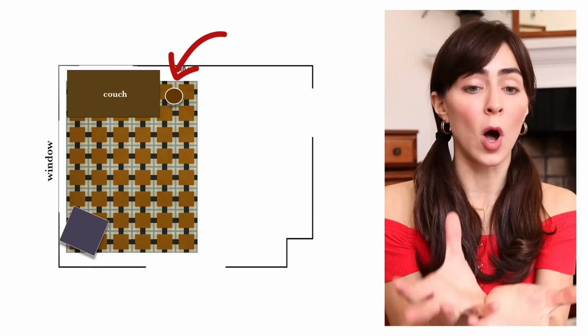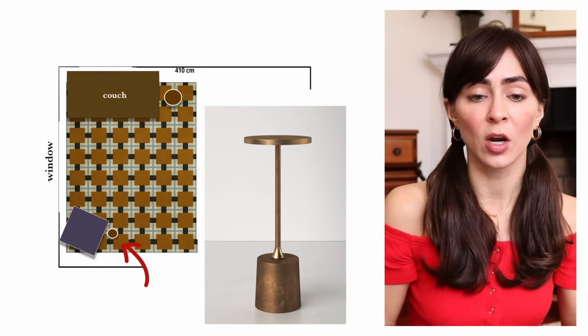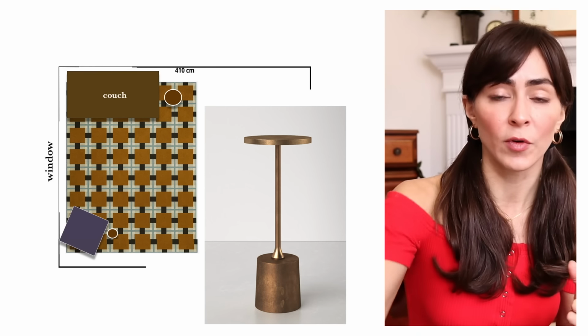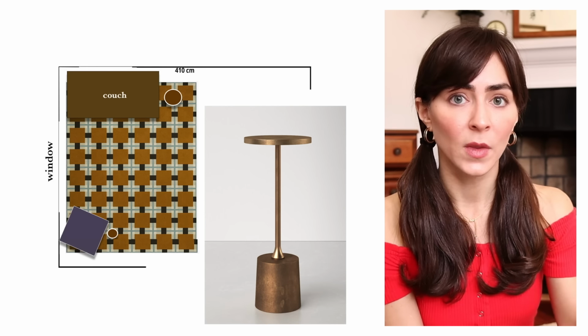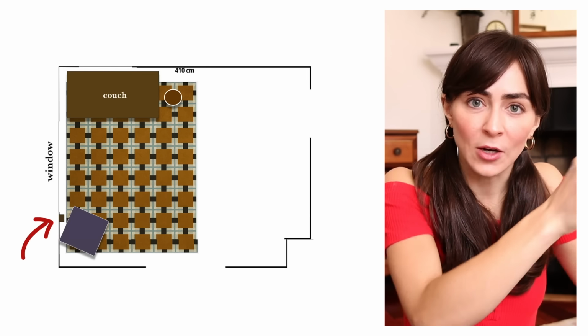Let's do one grounded side table, either pedestal or drum, next to the sofa. And then you could do a really small drinks table next to the accent chair. Ideally, wherever you sit in the room, you want somewhere you can reach to put down your phone, your glass, whatever. An even more space-saving option for the accent chair is a tiny little shelf right there on the wall, like a little ledge.